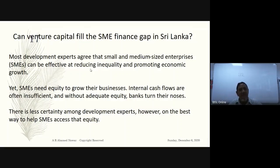Banks, the governments have tried different schemes with the banks to lend to this sector. To remember the last government's Enterprise Sri Lanka, what was that? This is one of the projects brought by the government to finance this SME sector.